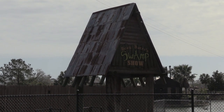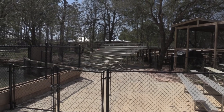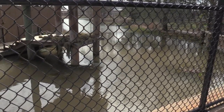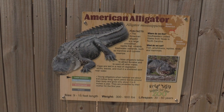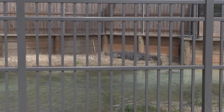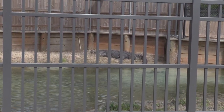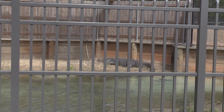I got Bobitree's swamp show. Alright, so swamp shows are on hiatus until they get the swamp cleaned up. So the American alligators are currently off habitat as they're getting the area cleaned up for them. Alright, American alligator. So the alligator is across from the swamp area. This is in a temporary holding area, I'm guessing, or a secondary area, until a swamp home is suitable for him to return to.